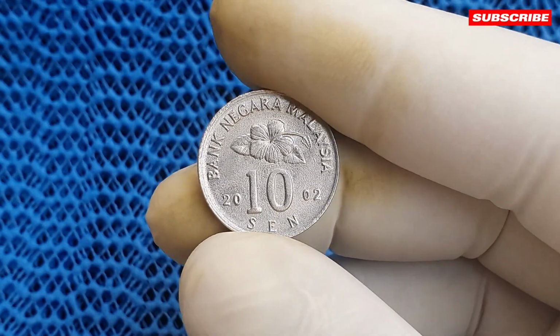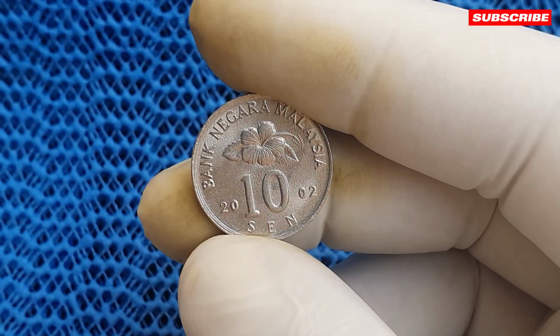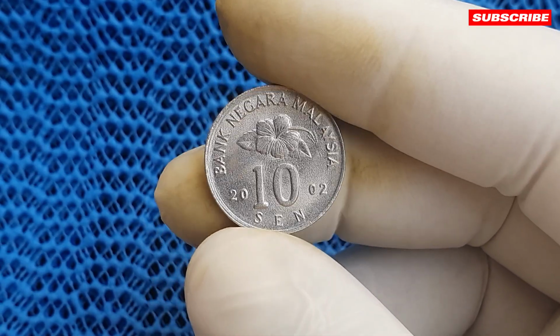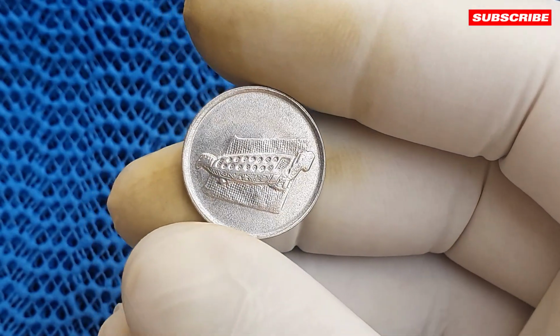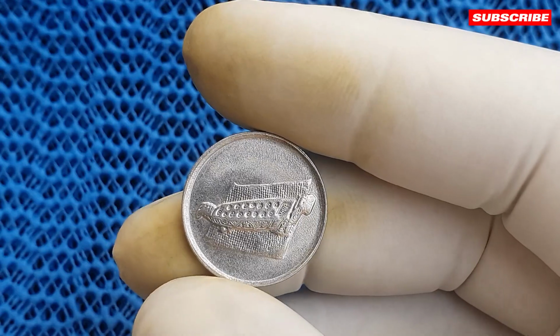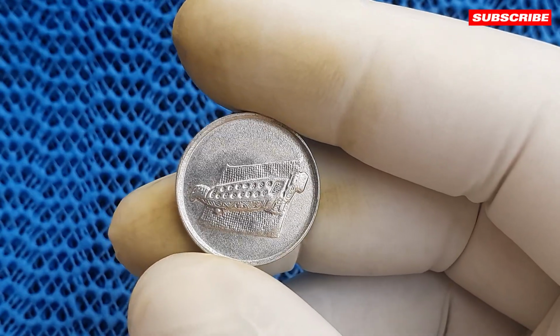So, how can you tell if your 2002 Tenson coin is the rare no-mint mark version? Here is what you should look for. Turn the coin over to the side showing the denomination. Below the year, 2002, there should usually be a small mint mark. On regular issues, this is a small symbol or letter.